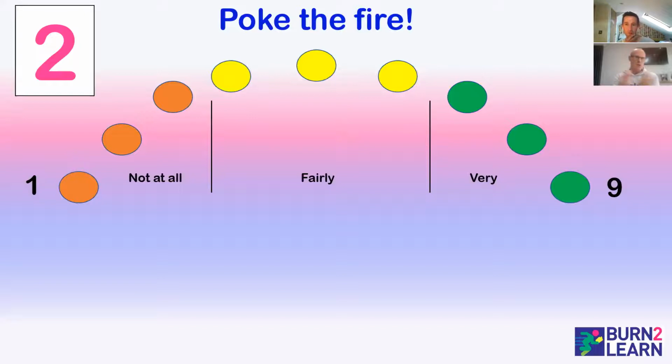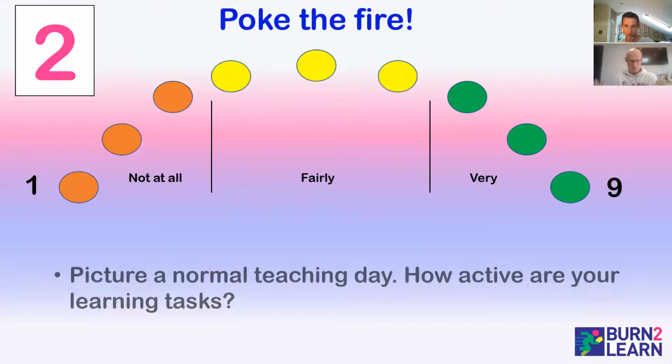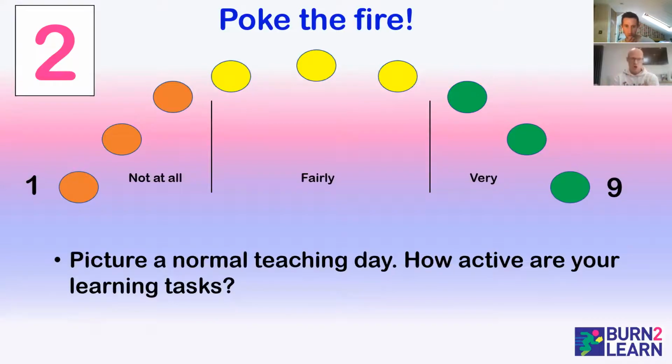So my advice to you is to get staff to reflect on their practice. And I've always done this with a bit of a rainbow approach, where I get the staff to place themselves on this scale, this reflection rainbow, if you like, and they ask themselves a couple of questions. First question, picture your normal teaching day. How active are your learning tasks? So your average day, might be Monday, Tuesday, whatever it is, picture it, then think throughout the day, how active are your learning tasks in your lesson? And they'll place themselves on that scale.